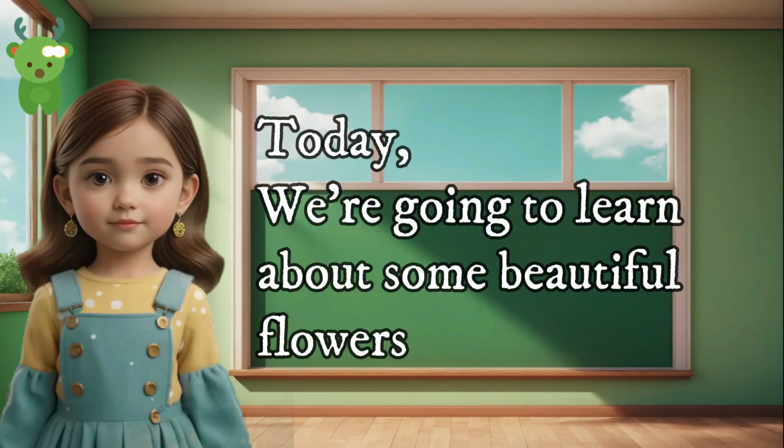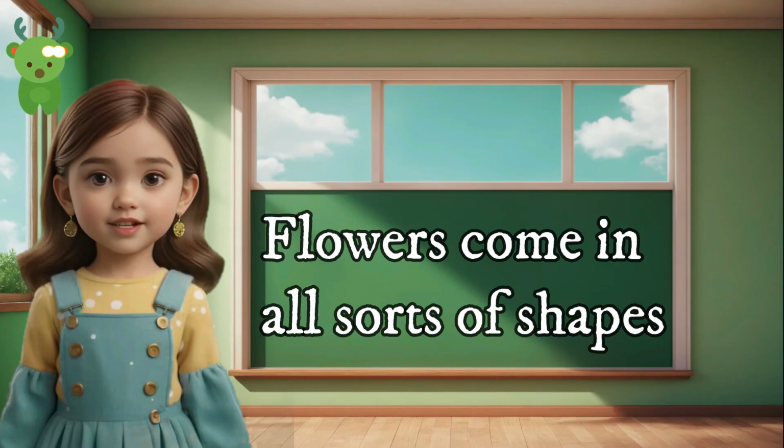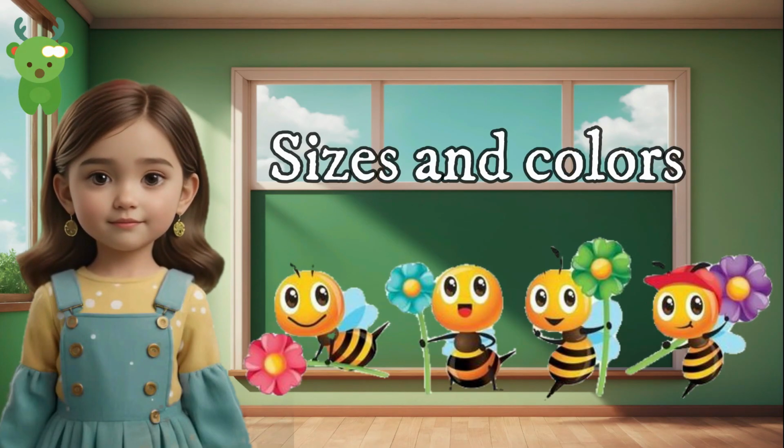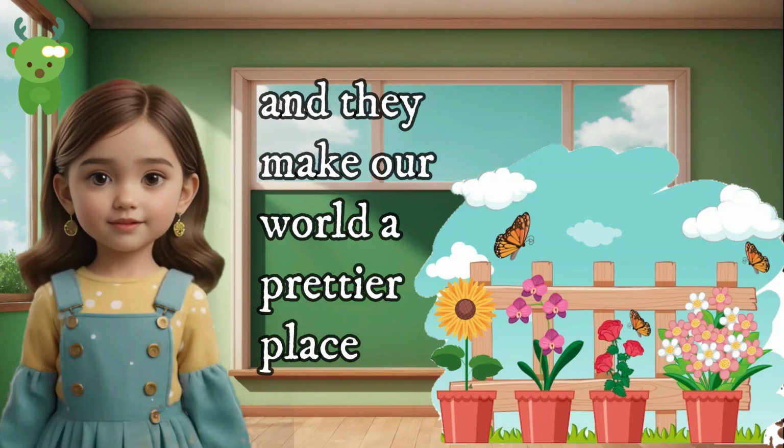Today we're going to learn about some beautiful flowers. Flowers come in all sorts of shapes, sizes, and colors, and they make our world a prettier place.